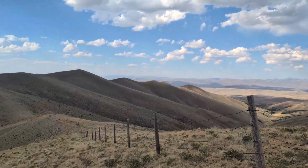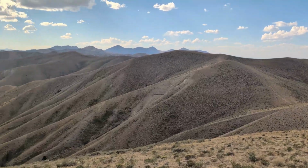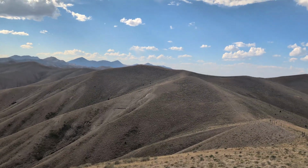As hostile as it is, I've got to admit that this is a pretty unique stretch of trail. It's just pretty steep up here and about as exposed as you can think.